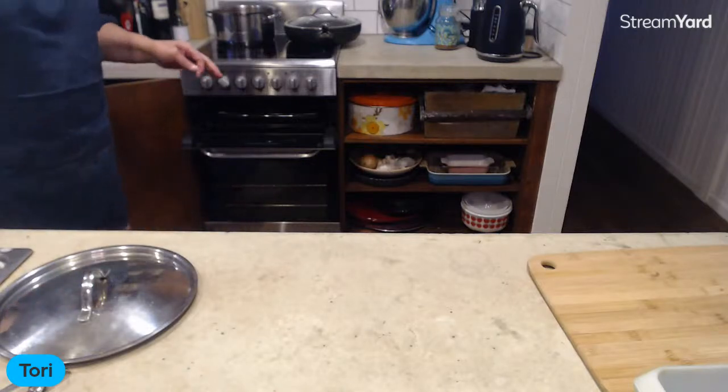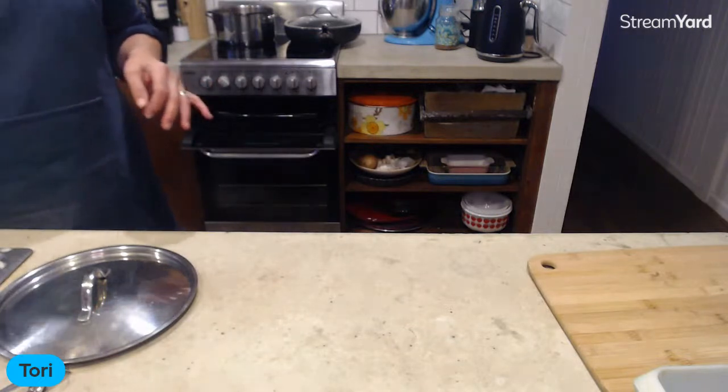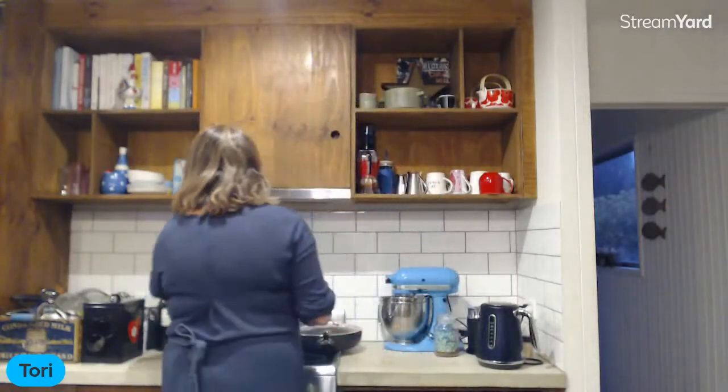Carrots are very good for you. And if you have kids that don't like carrots, this may not be the dish to teach them to like carrots because it does have chili in it as well. But it sounds absolutely delicious. Absolutely delicious. So in the meantime, let's get some of the other things ready.